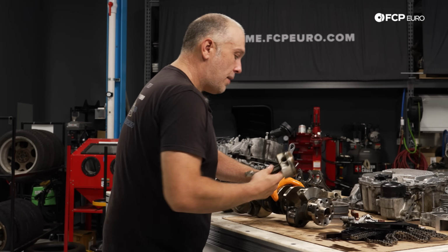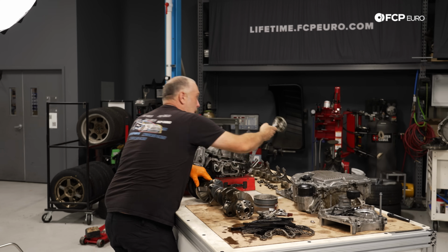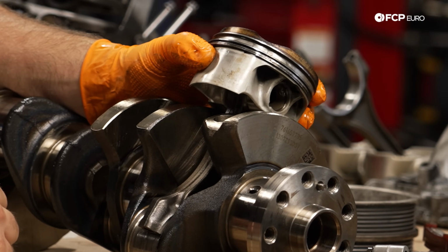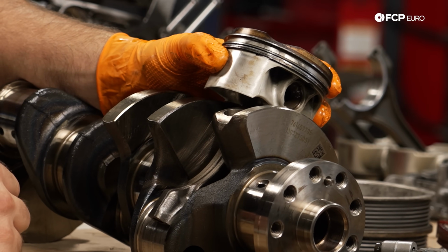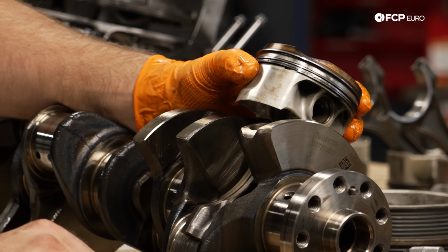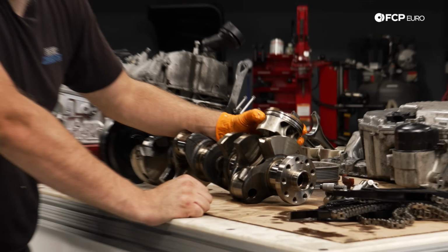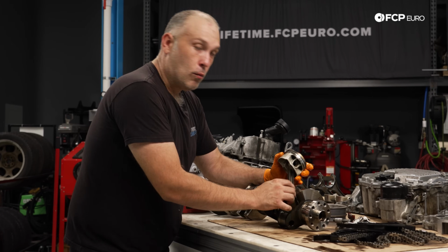And I'll grab one that's not beat up like that. I'll take number 6. So if I lay it down, you have maybe a millimeter, maybe 1.5 millimeters of clearance between the counterbalance and the bottom of the piston. So super, super tight tolerances there. And without the main bearing, without the connecting rod bearing, contact will happen.